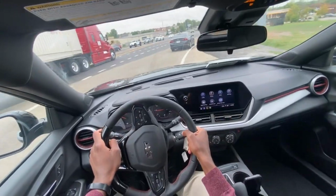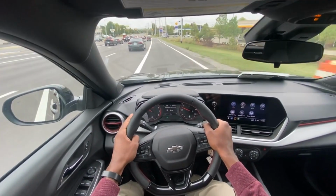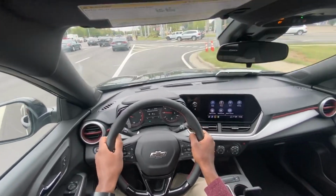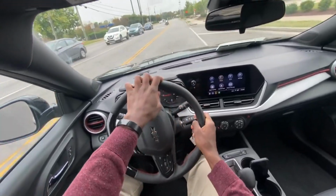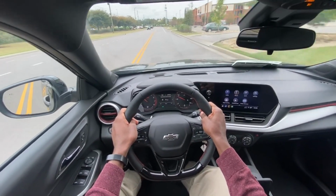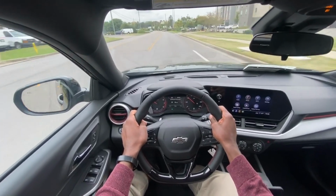Now for this price point, I do think that the Trax is one of the more competitive options. If you think of it compared to the Mazda CX-30, even the, I don't know if I necessarily go Dodge Hornet there, but you could be looking at something like that. The Honda HR-V, Nissan Kicks, even the Nissan Rogue Sport, where I think they might have discontinued that. I haven't seen any. And then the Ford EcoSport. I feel this is one of the more competitive options, and it's still around the same money.